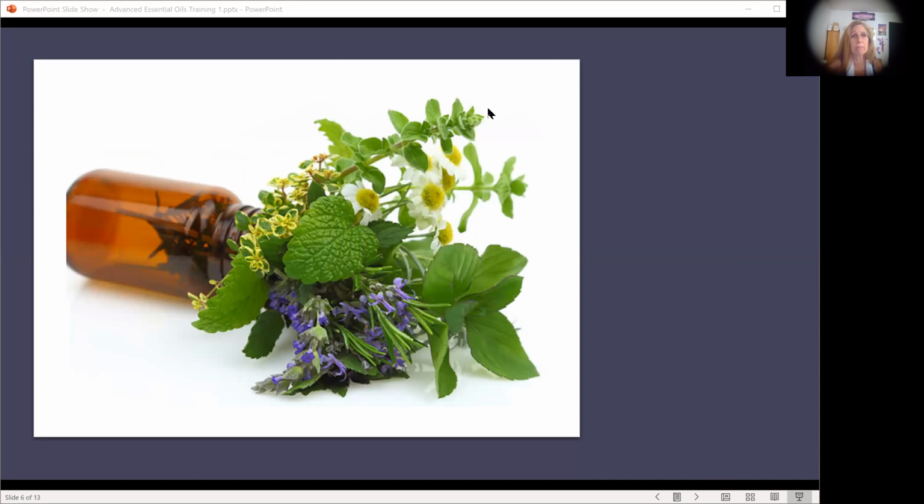Really good question, right? Why not? Can't they squeeze something and get oil out of it no matter what it is? It's a plant, right? I should be able to squeeze it and get oil. But that's a really good question. It takes a lot of energy for a plant to produce these essential oils. So imagine if you had to run everywhere you go. And so they only produce essential oils sparingly when they need to.